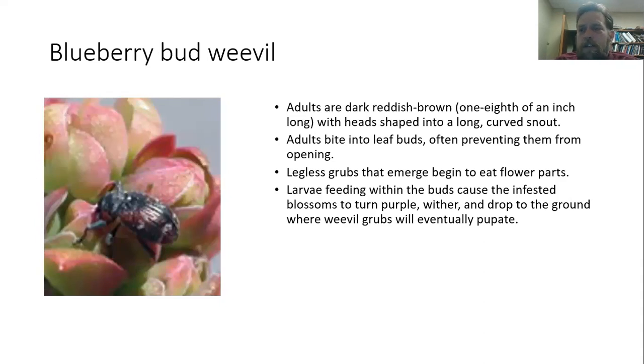Let's talk a little bit about some insects, and I want to mention here that there's going to be some overlap talking about blueberry and blackberry insects. So as I get to the blackberry section, I may say, this is very much like what you would see in blueberry, and move on.